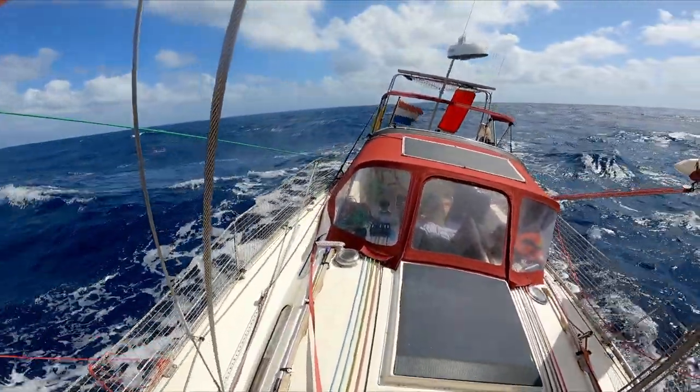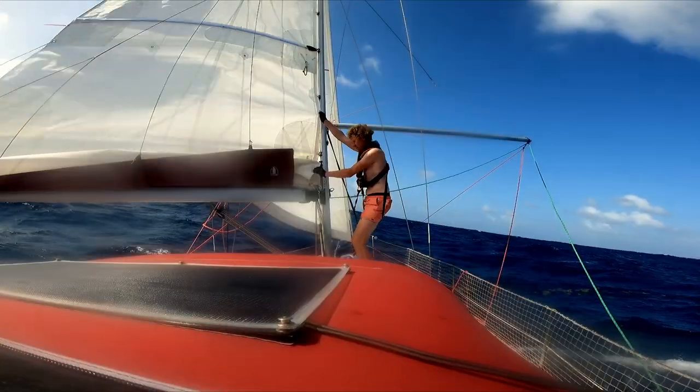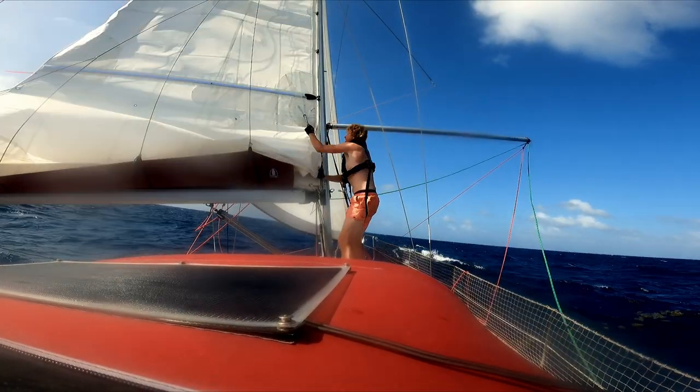It's a beautiful sunny day, but as you can see, wind and waves are picking up. So it's time to put in our third reef.